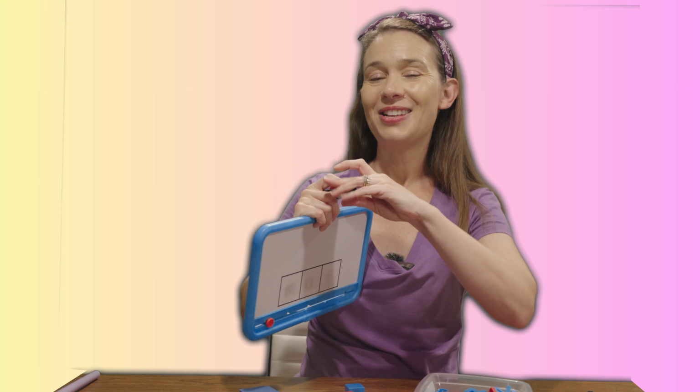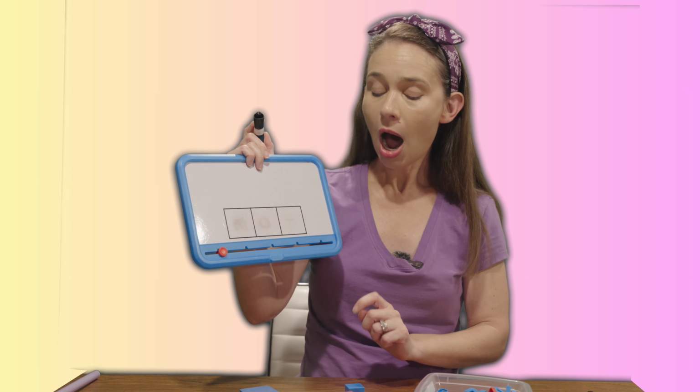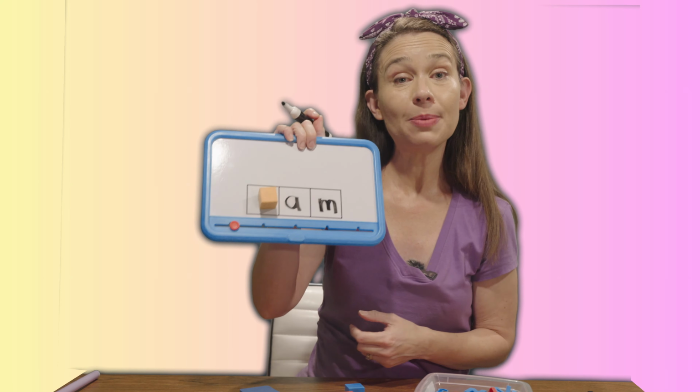Great work. Now I'm going to go ahead and start with a 2-sound word. And the trick is I'm going to add a letter at the beginning. Get ready. I'm going to put a cube right here to hold the place for that first box so I can go back and add a beginning sound. Okay, my word is am. Blend it, am. I heard an a, so I'm going to go ahead and put an a first. And next I heard an m. And I know that's the sound that goes with the letter M, so I'm going to put an M in that box.